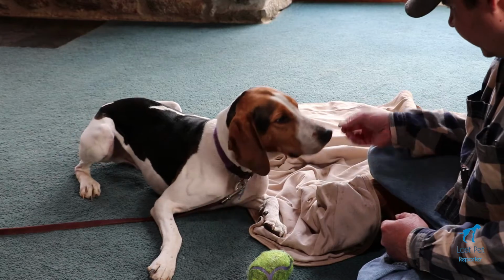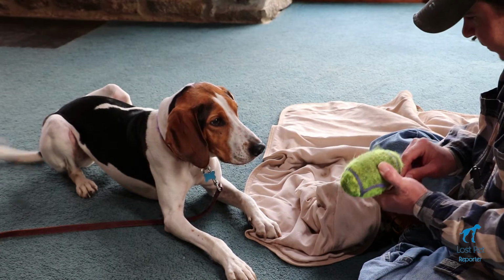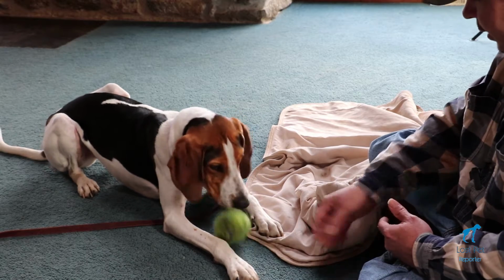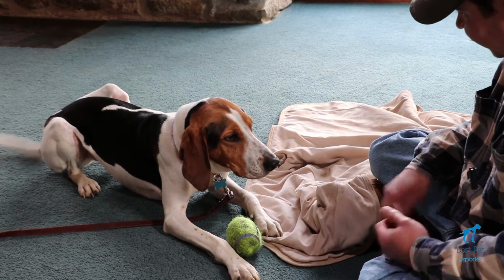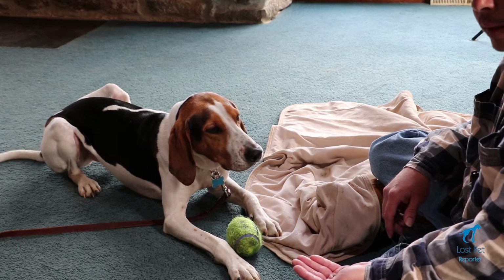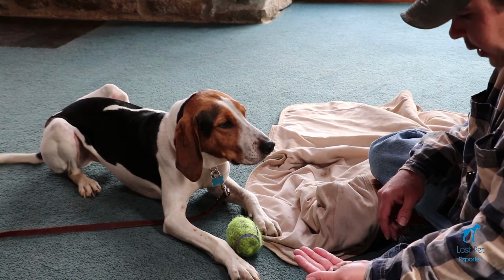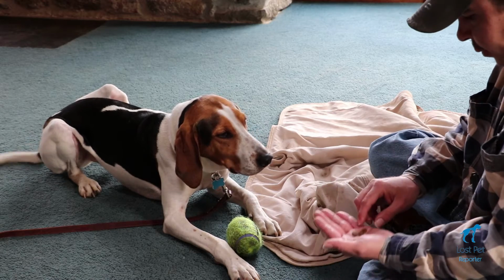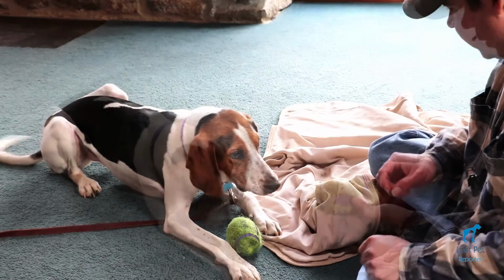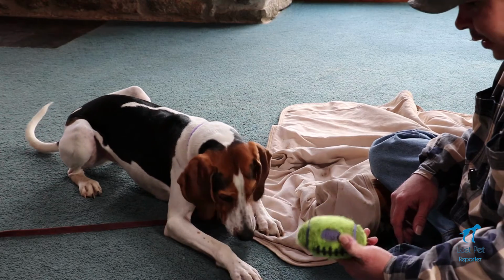So you want that? There you go. Yes. Very good. I give him the ball. So now he's more interested in these treats than the other treats I was using. So you can see the importance of finding what is of more value to the dog than the toy or whatever he has at the moment. So, yes, very good. So you just continue doing this until you can take the ball away.